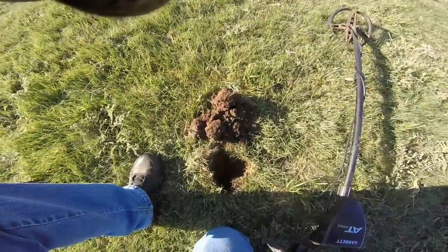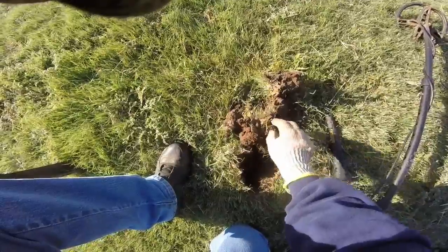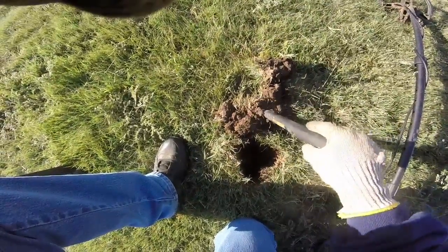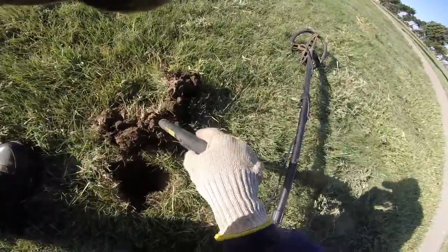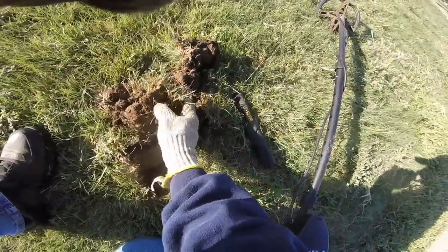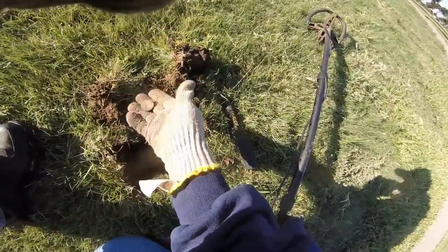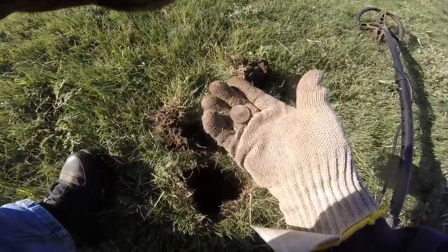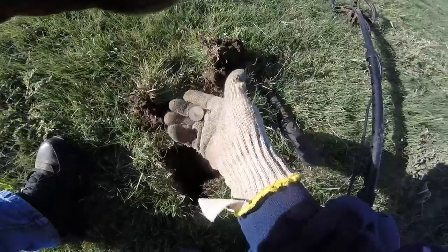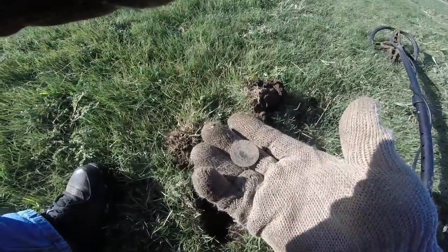Not seeing anything. 79, 79, what is it? Well, it's buzzing over here, but I am not seeing anything. Oh, there it is. And it is a token. Some kind of a token. So that's interesting. That's a little token, and that makes sense for that to be ringing at 79. Good solid signal, so you never know what you're going to find. That's always something interesting.